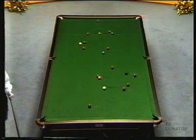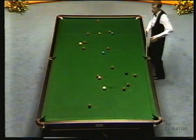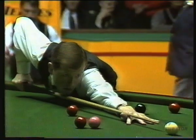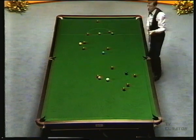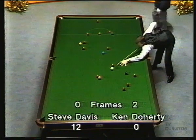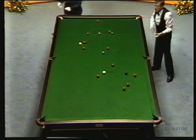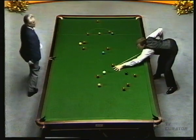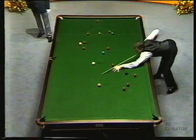Missed opportunity that was as well. In two minds there, Ken. He could have played to get onto the pink or the black. Eventually decided on the black, but forgot to put the red. So a good table to run up a few points on. Eight.